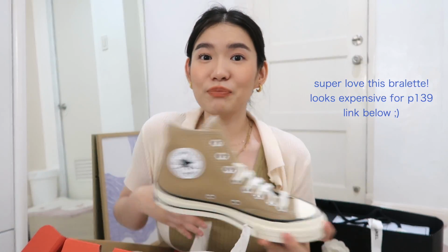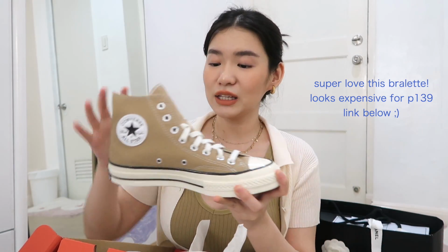And by the way, this bralette is giving me life. Wala akong pants na suot dyan, pero super ganda. I'm gonna be leaving a link down below. 139 pesos lang yan, mga best.